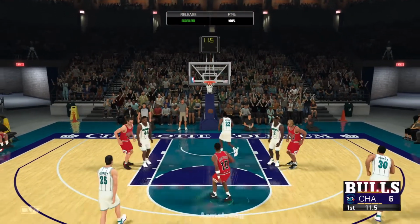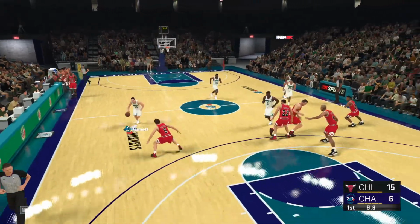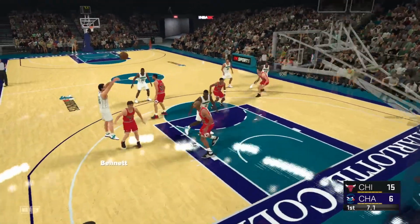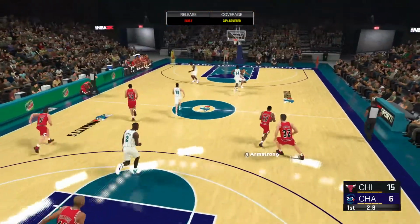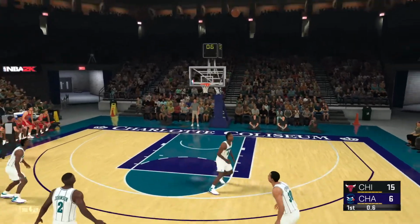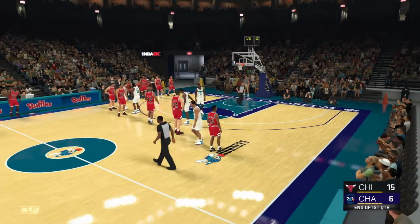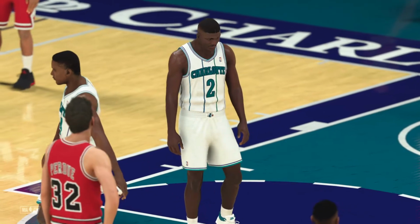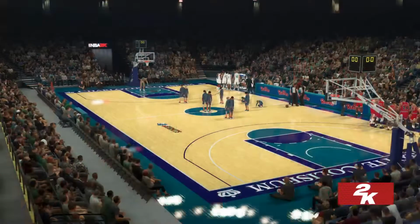And so he makes both from the line. Here's Bennett. And too long on the shot. With 1 on the clock. Oh, got it off in time, but it's no good. And so it's the Chicago Bulls with a 9-point cushion at the end of the quarter. Defense is setting the tone.